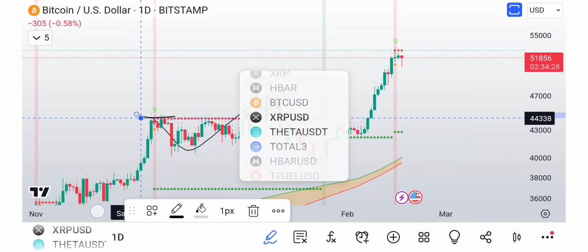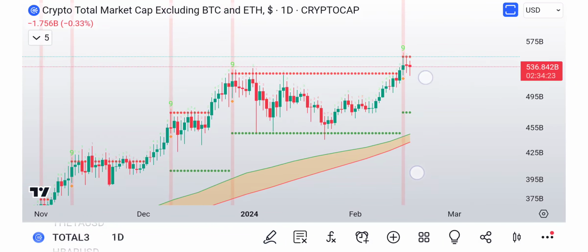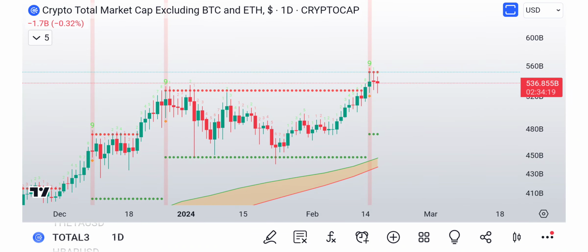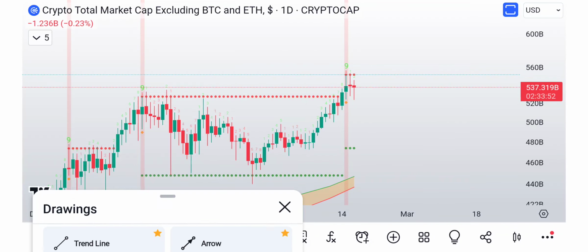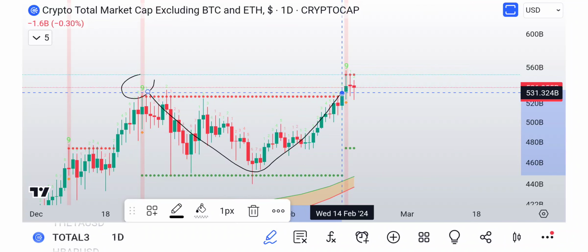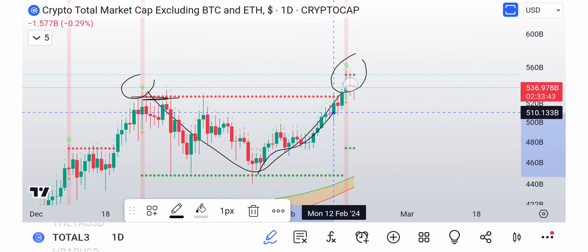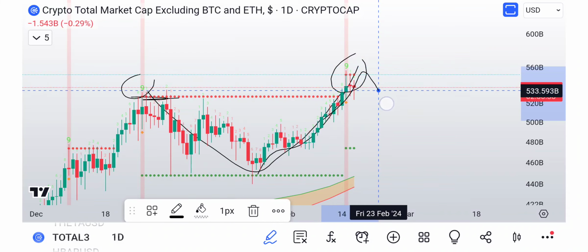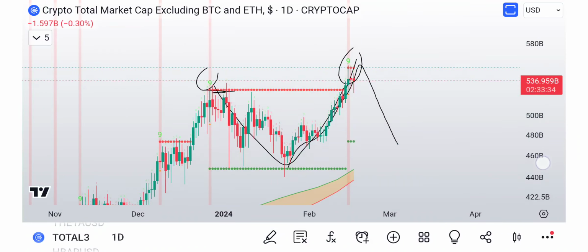Okay, so now let's look at total 3. So check this out. Look at this. So we could see here, right? We have a 9. We pull back. We could get something like this. And look at this. This 9 broke above this. So we came up. So what we could see here, maybe a little higher, maybe not. Then we come back down. So you could see the structure.